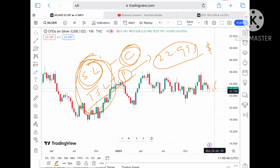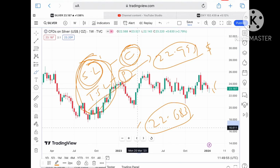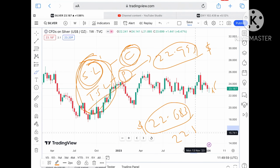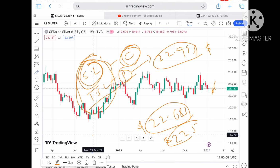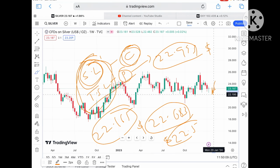$22.993. Okay, if the price starts falling below this particular level, chances of touching a level of 22.683 are there. Okay, and once the price starts falling below a level of 22.683, then it will fall below a level of 22.5, which is already tested, so chances are high it will move further down, and from there it will cross a level of 22.165.